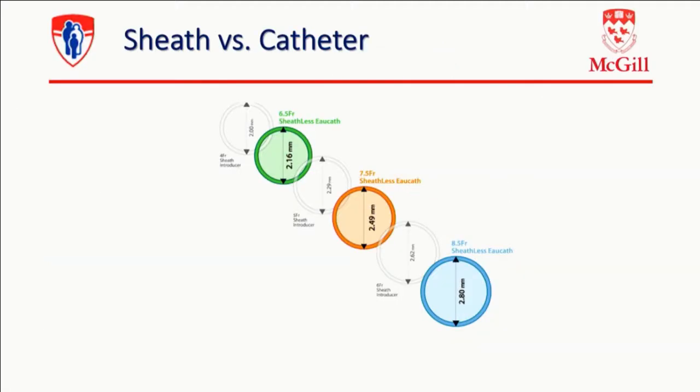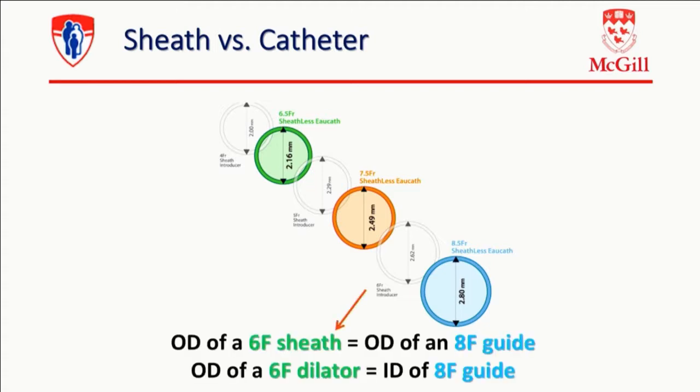But you need to understand the relationship of a catheter and a sheath. So basically, if you look at the outer diameter of a 6 French sheath, it's exactly the outer diameter of an 8 French guide.